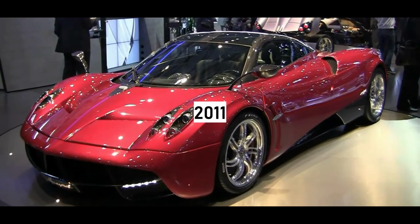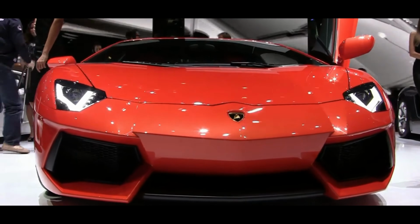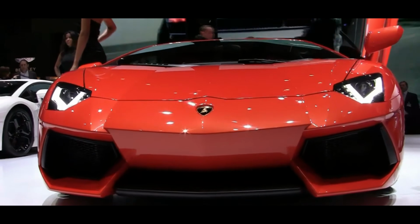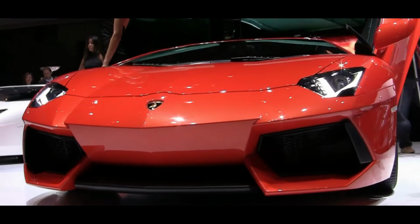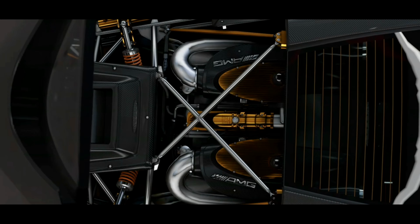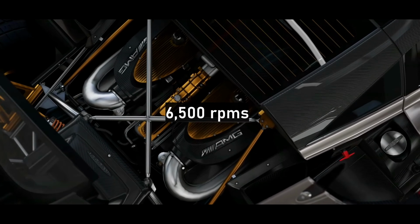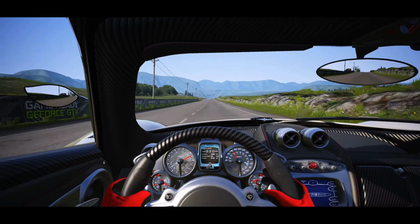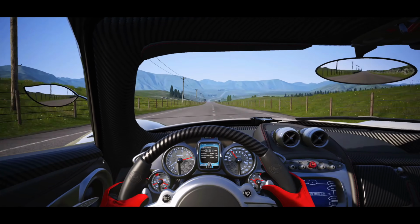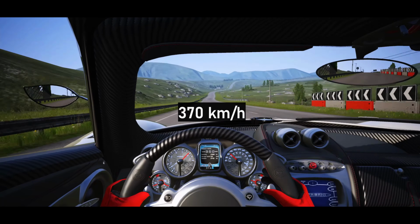The Pagani Huayra debuted at the 2011 Geneva Motor Show alongside the OG Lamborghini Aventador at the same time, which turned out to be the direct rival to the Huayra. They both are V12s and generate around the same horsepower. The mid-mounted 6-liter V12 with two turbos kicks out 730 brake horsepower and 738 pound-feet of torque and generates revs up to 6,500 RPMs, flying from 0 to 60 in around 3 seconds and impressively topping out at a stunning 230 miles an hour or 370 kilometers an hour.